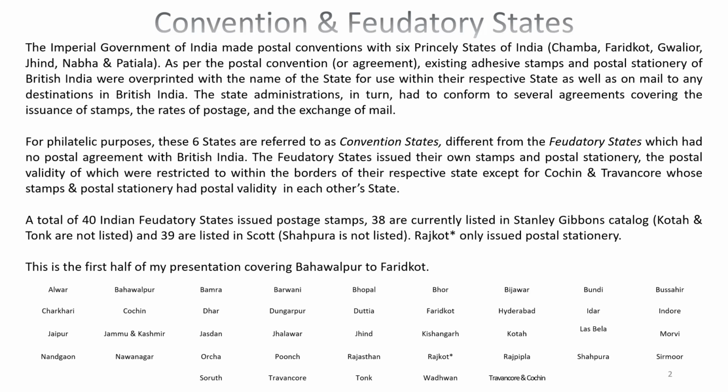And we have 6 such Indian convention states: Chamba, Faridkot, Jind, Nabha, and Patiala. Now, the feudatory states, as I mentioned earlier, their stamps and postal stationery were valid only within the boundaries of their respective states, with the exception of Travancore and Cochin, who had an understanding and agreement whereby their stamps and postal stationery were valid in each other's state.